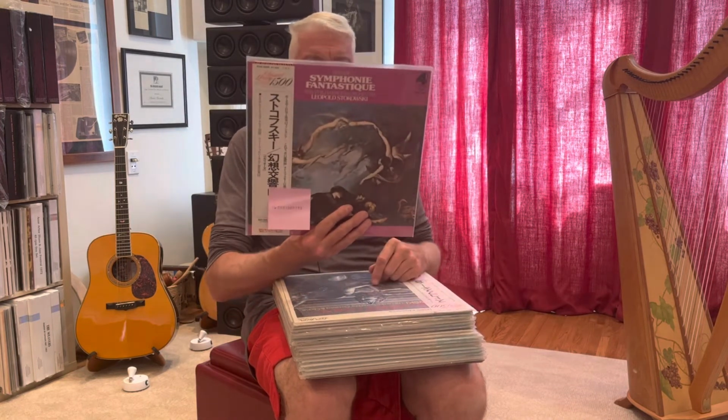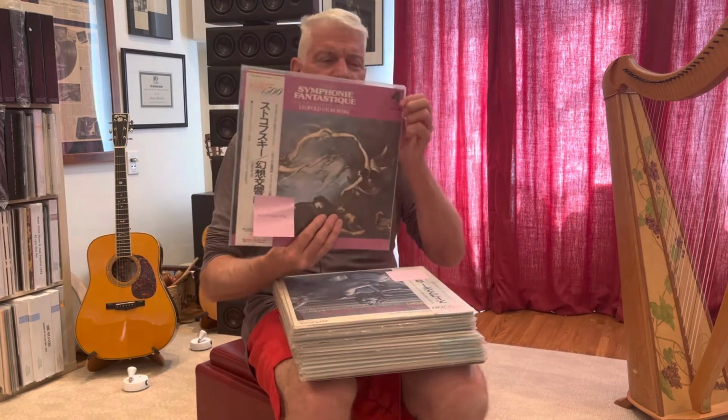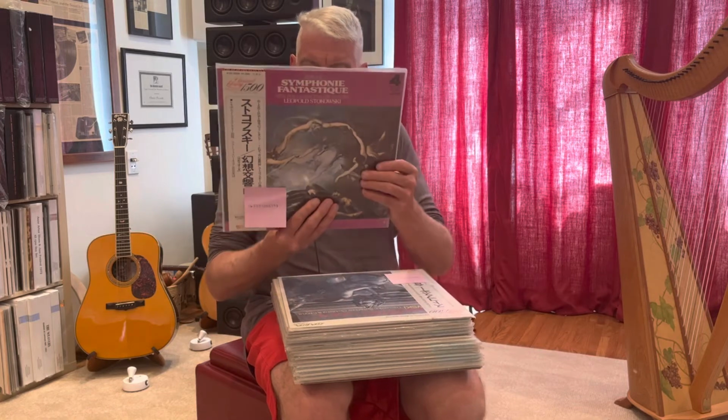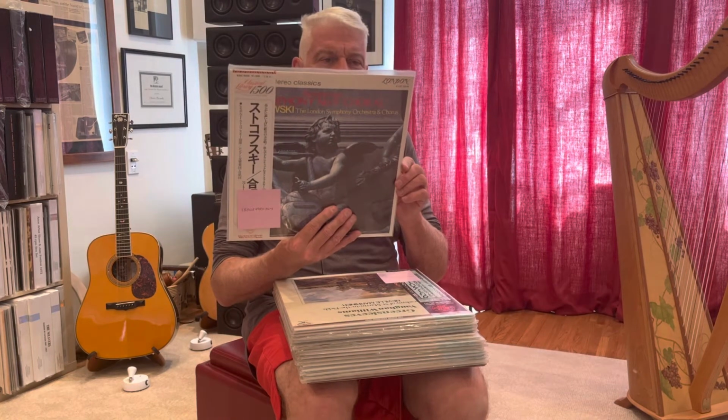Another in this 1500 series, Stokowski doing Berlioz Symphonie Fantastique, with the New Philharmonia Orchestra. Remember, Stokowski did a lot of these. These are on that Phase 4 label that London had. A nice picture of Stokowski on the back. Sealed. And Beethoven 9th, Stokowski. Yeah, and the London Symphony Orchestra and Chorus.